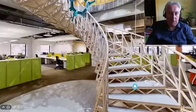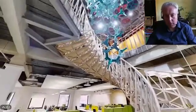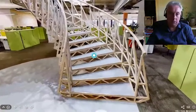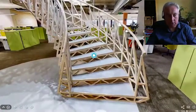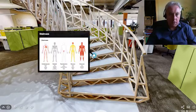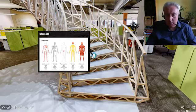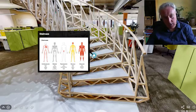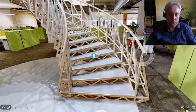But in terms of the health benefits of the staircase, these are probably a bit more obvious really: cardiovascular systems, skeletal systems, reproductive, nervous, muscular systems. We're promoting an active office, and that's really important. The stair itself supports biophilia, and it supports biomimicry as well. It mimics a natural form. It takes its inspiration from nature.